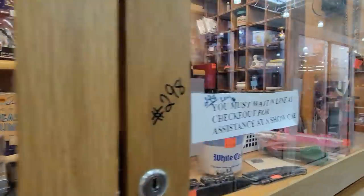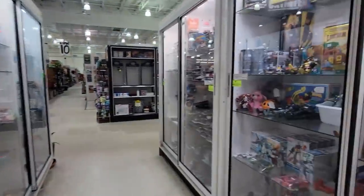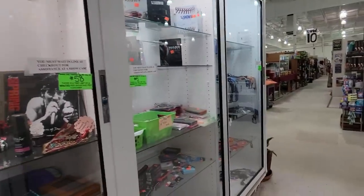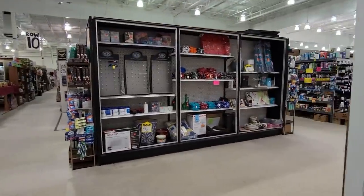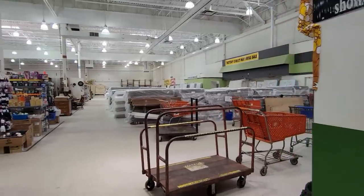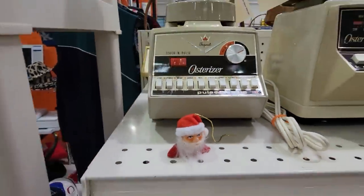Cindy has found, her husband collects video games, and she found a couple aisles and she's checking out video games to see if he needs any of those. But I think this is the end of the cases, and we'll move on to the boots. And this is the place that has all the mattresses. Lots of mattresses. There's a little Santa right in front of that blender.